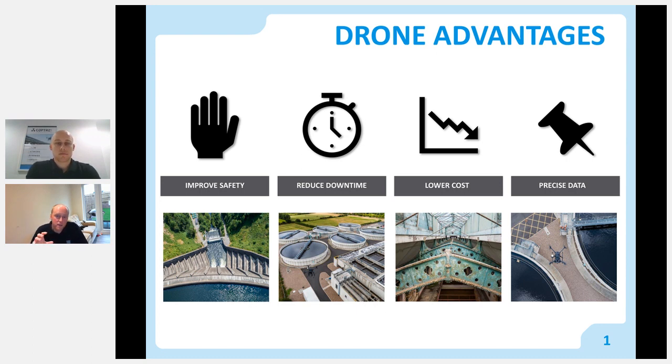The last main area for us, well, I say not the last, but one of many, is precision data. It's a phenomenal amount of data, precision data that you can pull from the drone, producing precise locations of assets, and then being able to feed that back into our mapping systems has, again, been a huge benefit for us. Next slide, please, George.